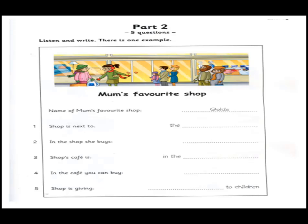Two. What do you buy there? Shoes? You can buy lots of things there, but it's my favorite shop in town for handbags. Handbags? Yes. I bought a beautiful new one last week.